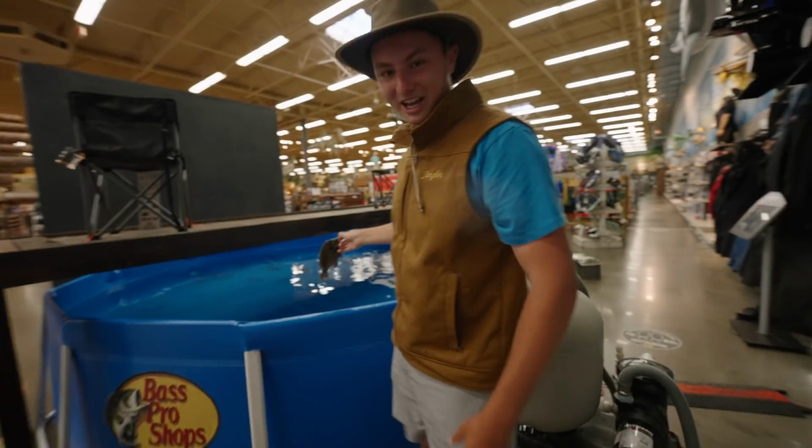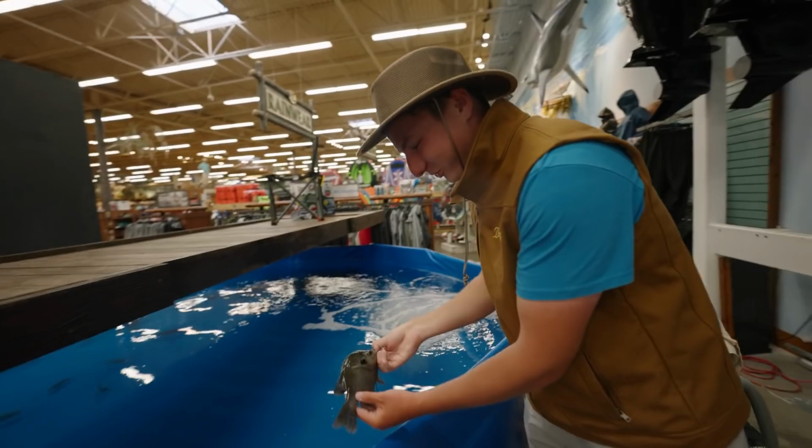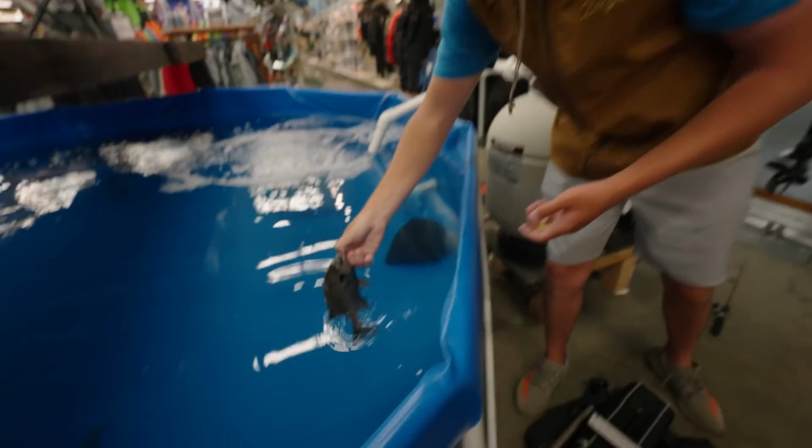3, 2, 1. All right, guys. We're going to go ahead and let this little dude go. And look, there's our lure. See you, buddy.